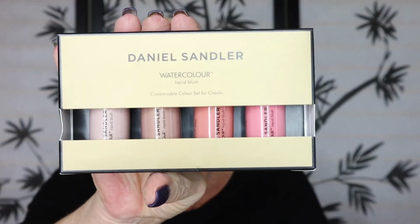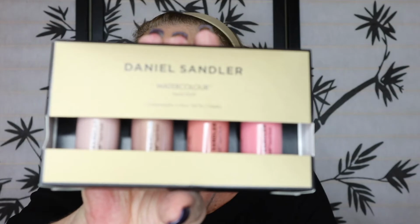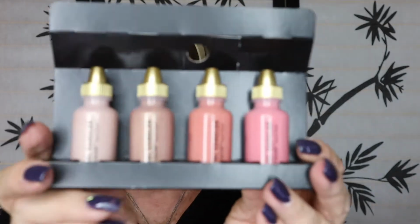Now, these are called samples. It's the watercolor liquid blush, a customizable color set for cheeks. It can come here and you could, I guess at the time, pick 4 colors. I used to have his blush brush, but I lost it somewhere. We know how that goes. So here are the colors.